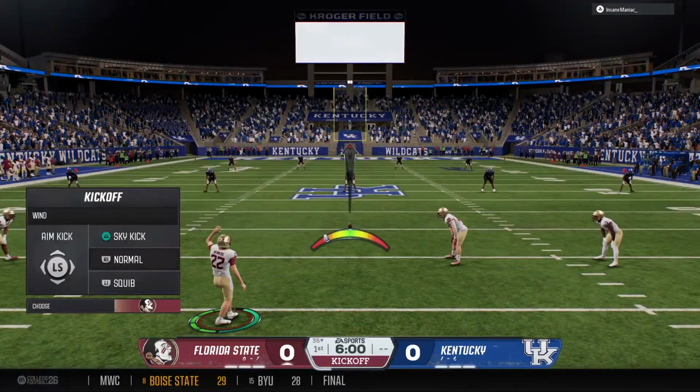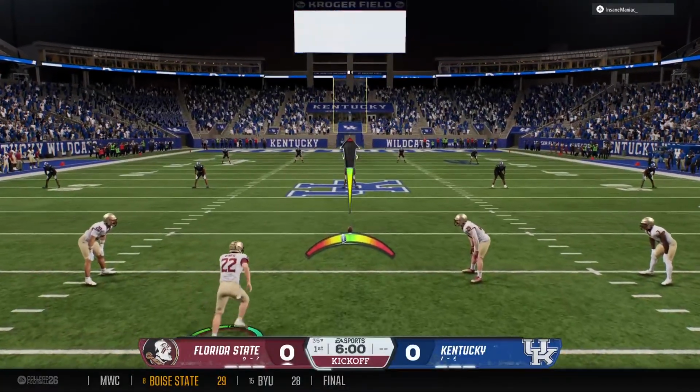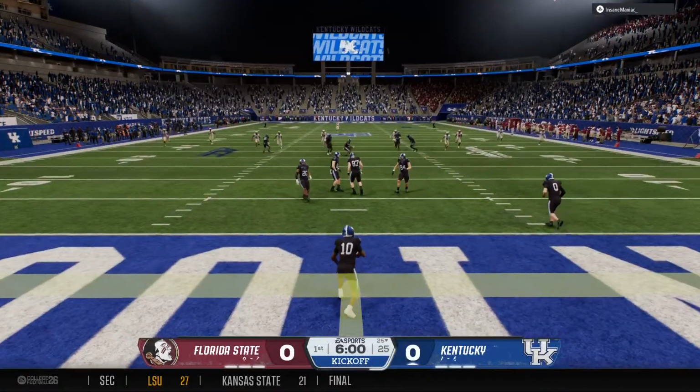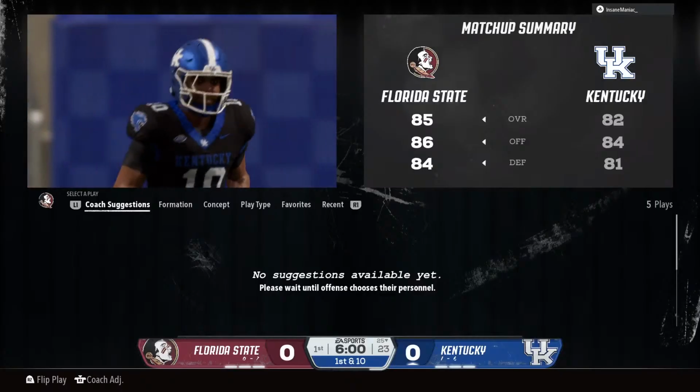Will kick it away to start us off. And no chance at a return here. They'll start this drive at their own 25.